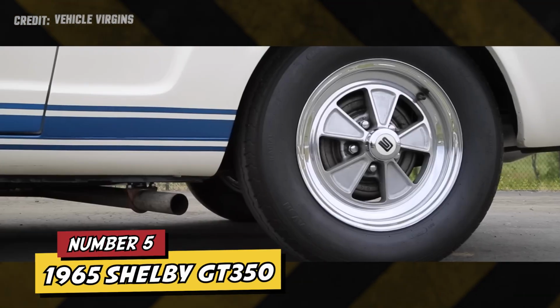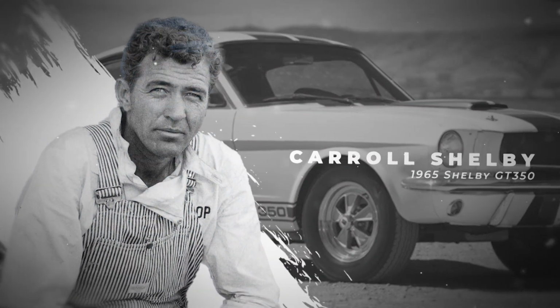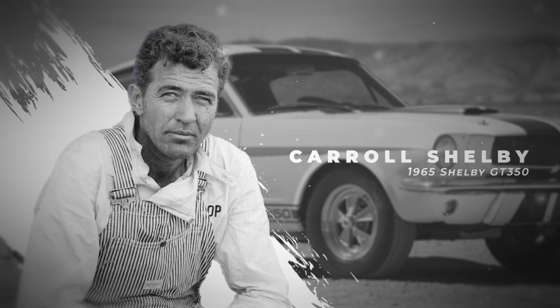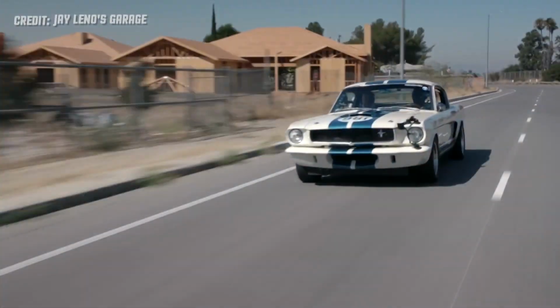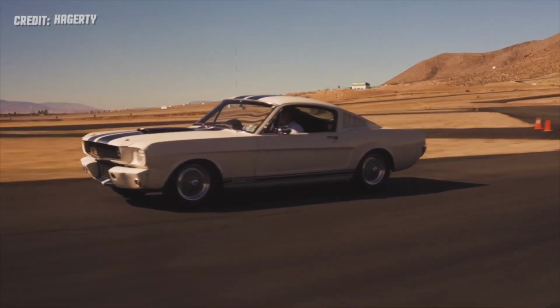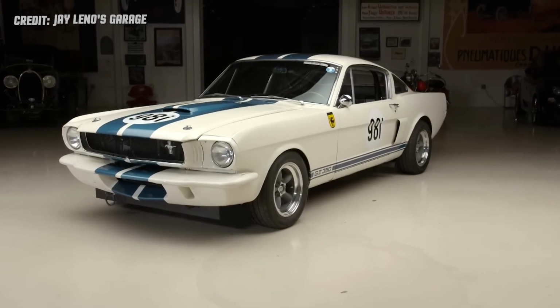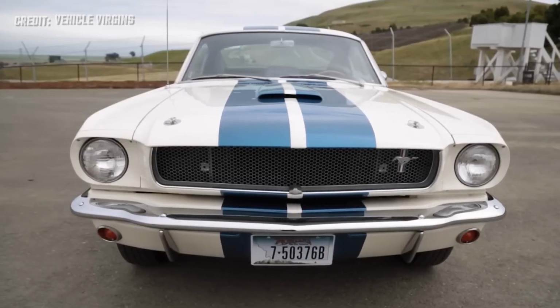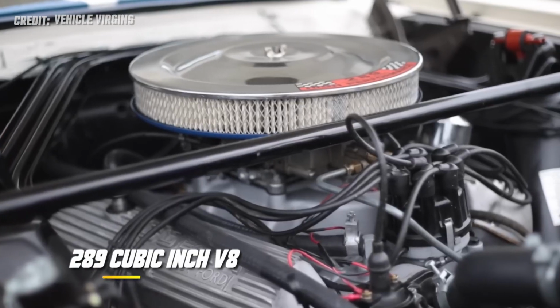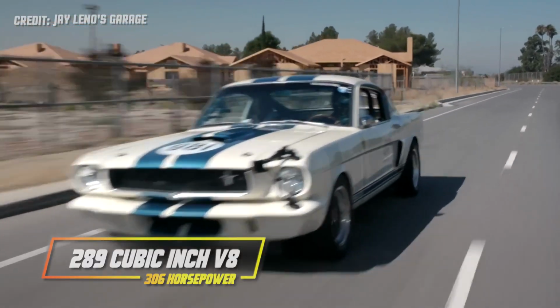Number 5, 1965 Shelby GT350. A brainchild of automotive legend Carroll Shelby, the 1965 Shelby GT350 transformed the Ford Mustang from a sporty cruiser into a force to be reckoned with on the track. Shelby took the Mustang's base design and injected it with serious performance upgrades.